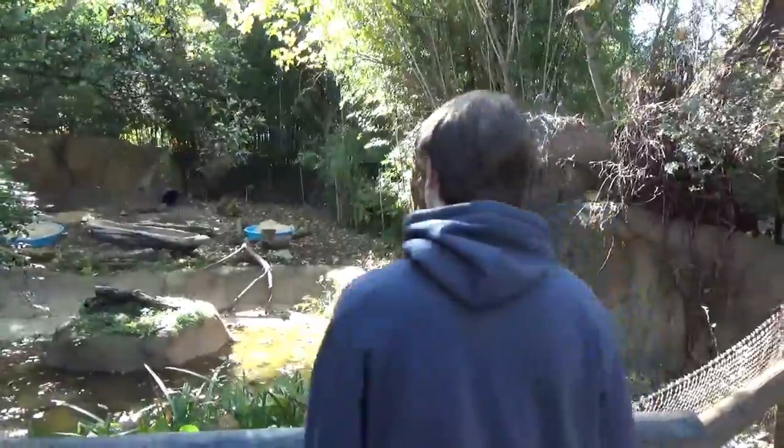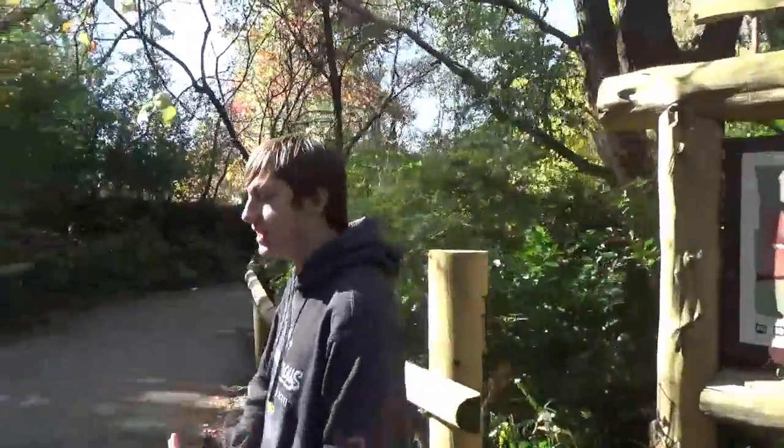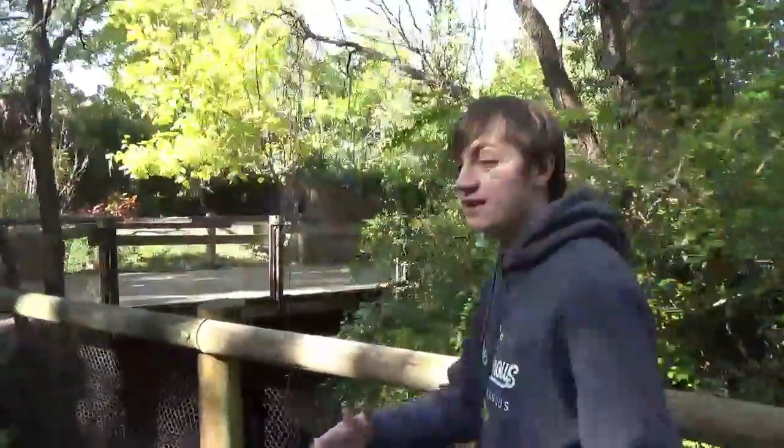Now we're here in the African portion of River's Edge, and the first animal that you run into here is the black rhino. A lot of zoos that I've personally seen have the white rhino, so it's kind of cool to see the different variety of the black rhino.